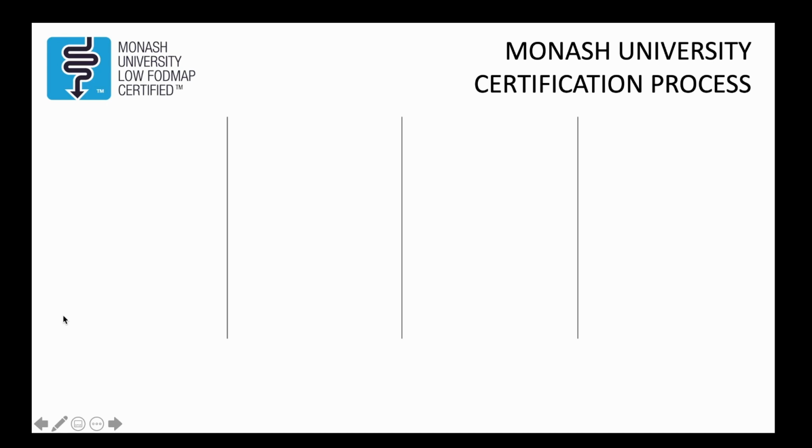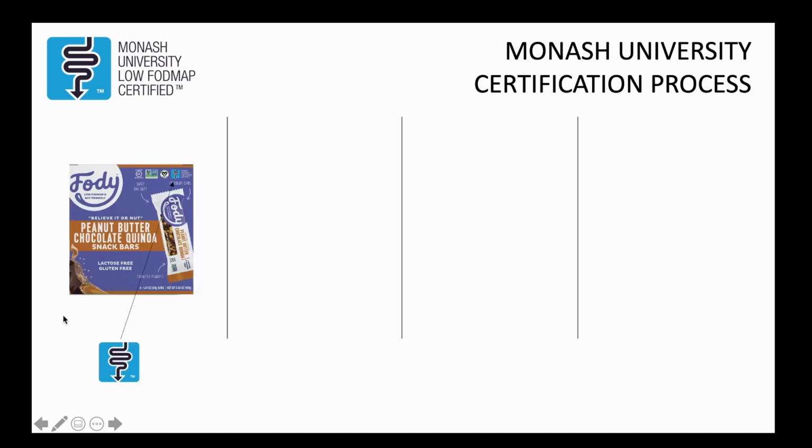If a product has this symbol on it, you don't need to go through the ingredients list and try and pinpoint if it's low FODMAP or not. Just check the nutrition information panel for the serve size that they recommend, and that is the serve size that the product is low FODMAP at. As an example here, this first product is FODI. They make a lot of low FODMAP products and you see the symbol there in the top right-hand corner. If you were to turn the product over onto the back and look at the nutrition information panel, you might see something like 1 serve equals 1 bar, and that is the serve size that is low FODMAP.